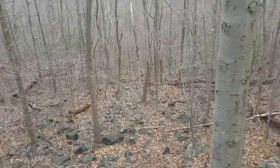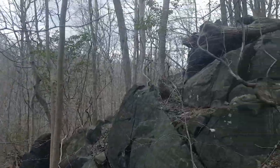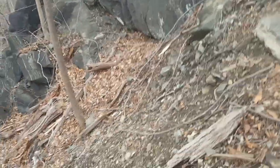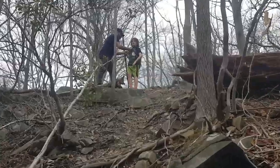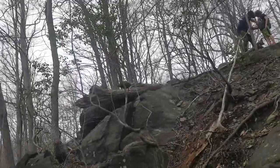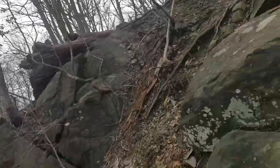Guys, look at this. This is an awesome view. Guys, imagine if this was like a secret place that got shut down a while ago. Just got destroyed. And then we just found a secret room. That would be amazing.